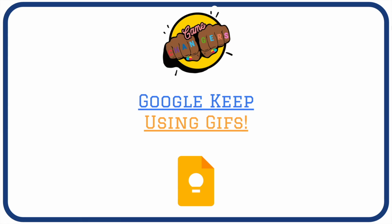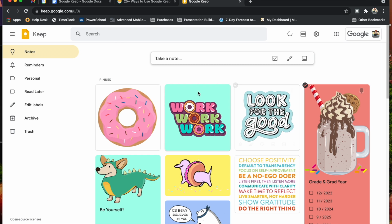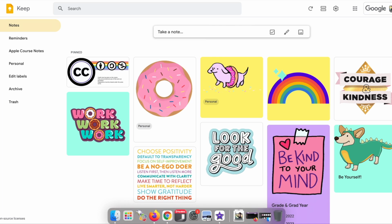Adding a GIF to a note works the same way as adding an image. There are lots of reasons you might want to save a GIF. Consider the top of my main Keep page. It's full of GIFs. GIFs that make me happy.